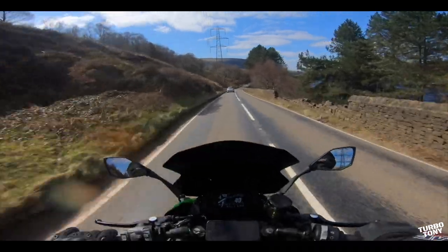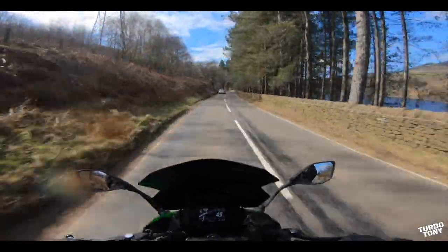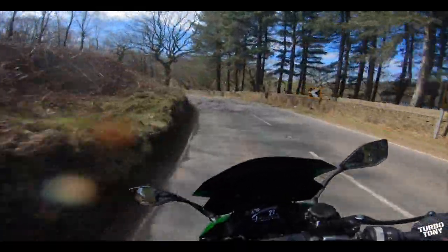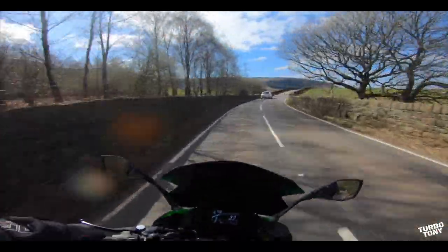GSXR there. Oof. Love the sound of Suzukis. Not that I'm knocking Kawasaki, because I'm not, because I love Kawasakis as well. But we're not all about Kawasakis here, we love all kinds of bikes.